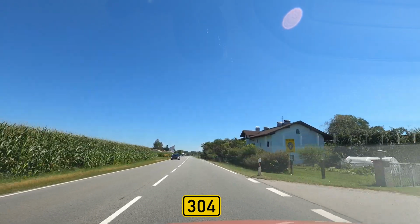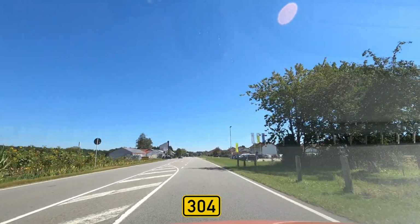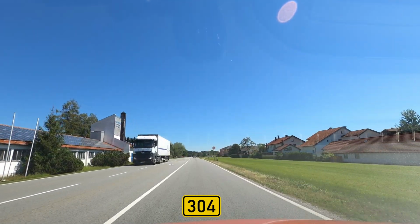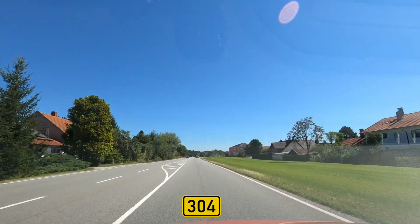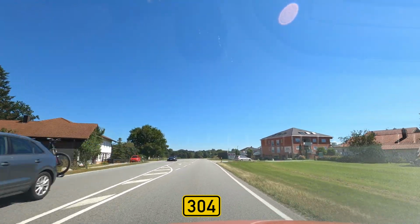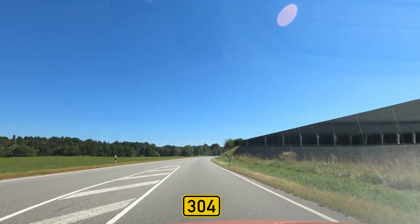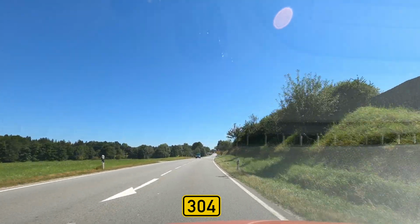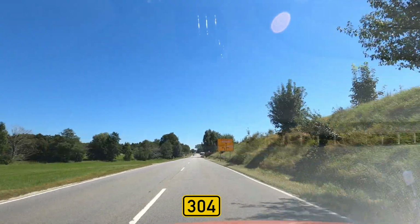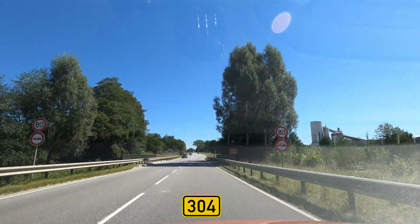Junction here in Wasserburg between two main national roads. So here is the intersection between B304, the road where we are now driving on, and the main national road B15 that goes from Rosenheim over Wasserburg to Landshut and further on to Regensburg. We have not yet reached the intersection, but it's like 1 or 2 kilometers away.